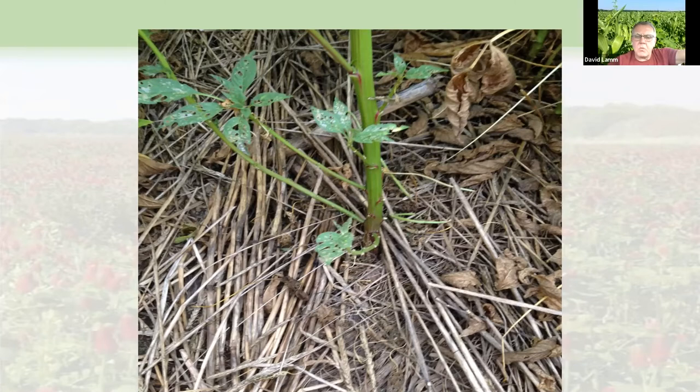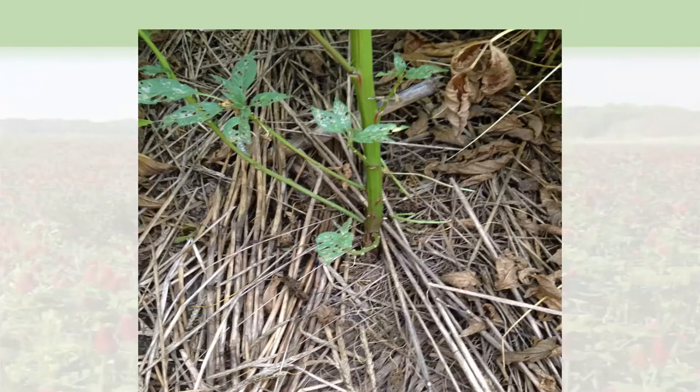That's because your biology wasn't working quite as it should. Good, Sonny, you think? Yes, sir. That's correct. And I've not had that trouble a bit since we started planting these cover crops. That has gone away.